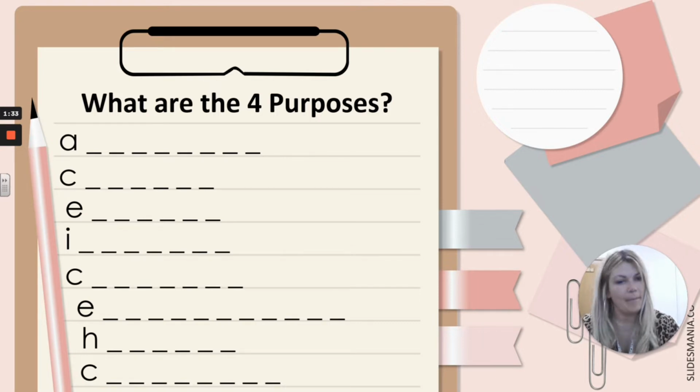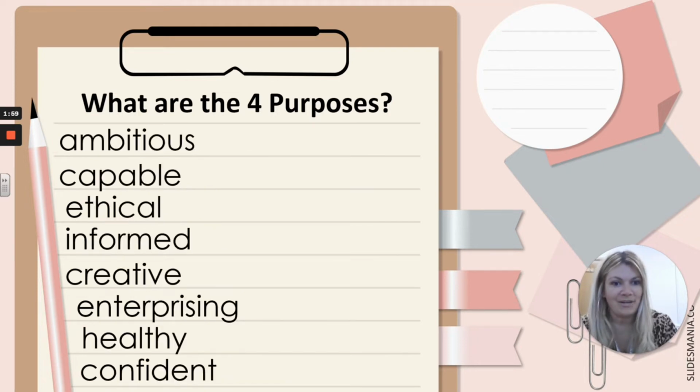So I'm going to give you a minute to pause the video and to have a little think. What are our 4 purposes? And I've given you a bit of a clue, and I've given you the starting letter for each of the words as part of our 4 purposes. So your teachers will pause now for you to go through and see how many you can remember. I wonder if you will be able to get all 8 in your classes, which would be amazing if you could. We shall see. I wonder if you got them all correct.